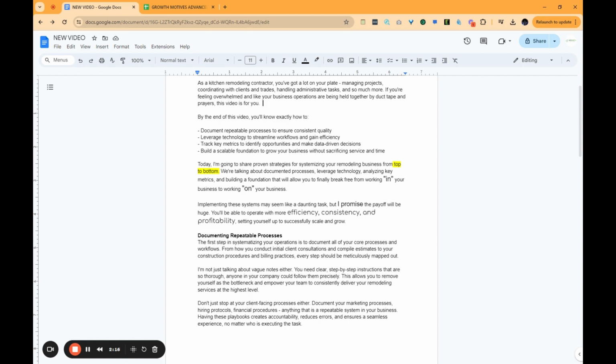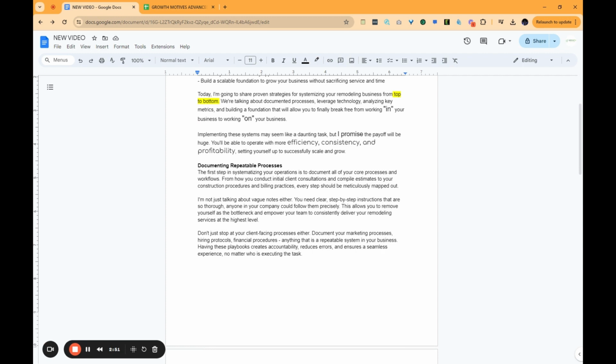them precisely. The reason that this is so important is because once you eventually want to remove yourself from the business and you want to hire maybe managers or staff to do these processes for you, you're going to need a video. You're going to need instructions on how to do it step by step, and instructions that answer as many questions as they possibly can. This allows you to remove yourself as the bottleneck and empower your team to consistently deliver your remodeling services at the highest level.